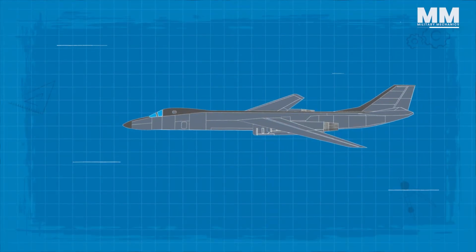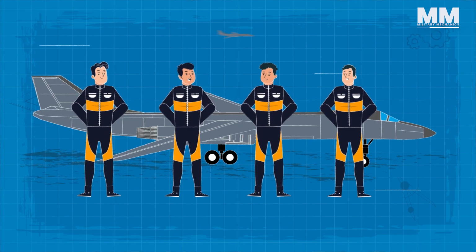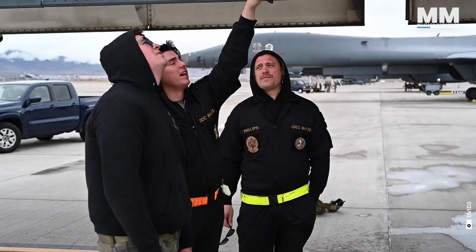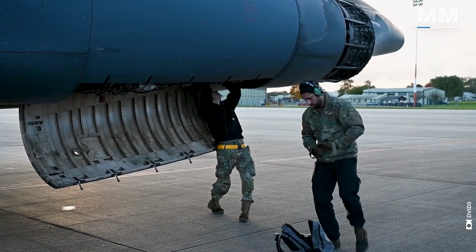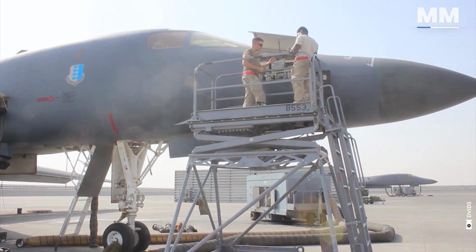The aircraft is operated by 4 crew members: pilot, co-pilot, defensive systems operator, or DSO, and offensive systems operator, or OSO. The Bomber Embracing Agile Scheduling Team, or BEAST, initiative aims to prolong the B-1B Lancer's service life and combat effectiveness well into 2040 and beyond, marking a significant enhancement of this renowned aircraft.